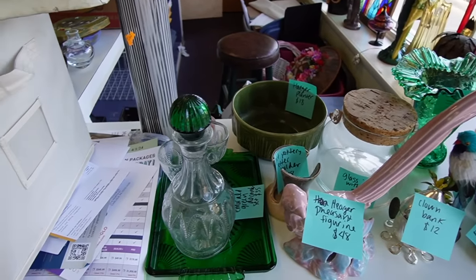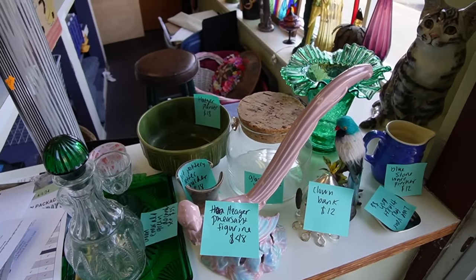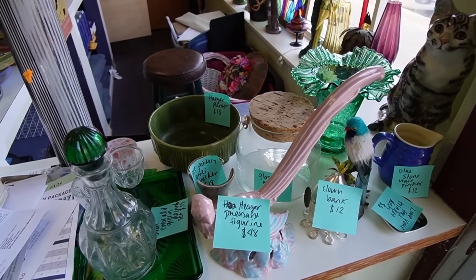All right, I think I'm going to leave it at that for now. It's not a bad little refresh of the booth. I wish I could do better, but I think I'm done.